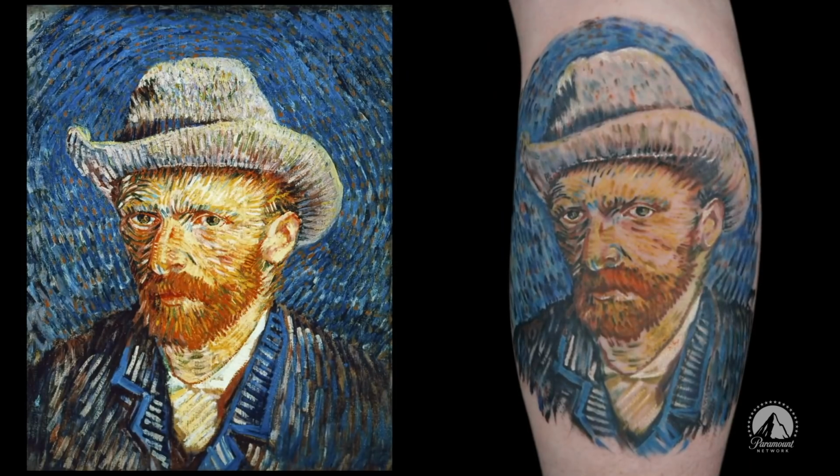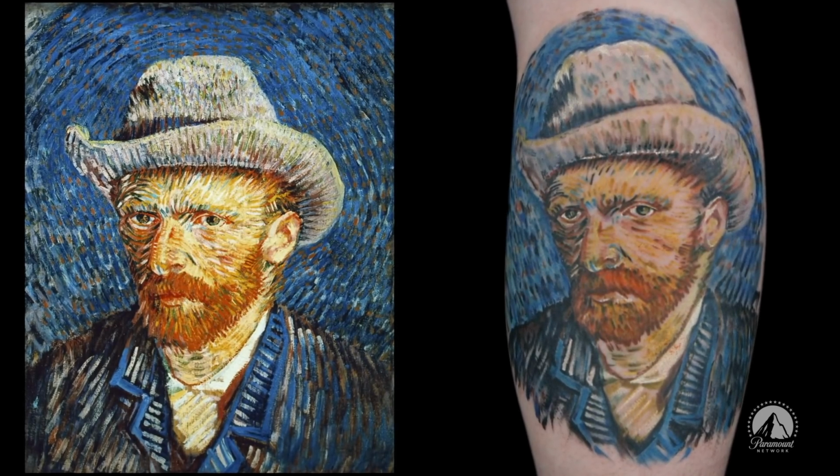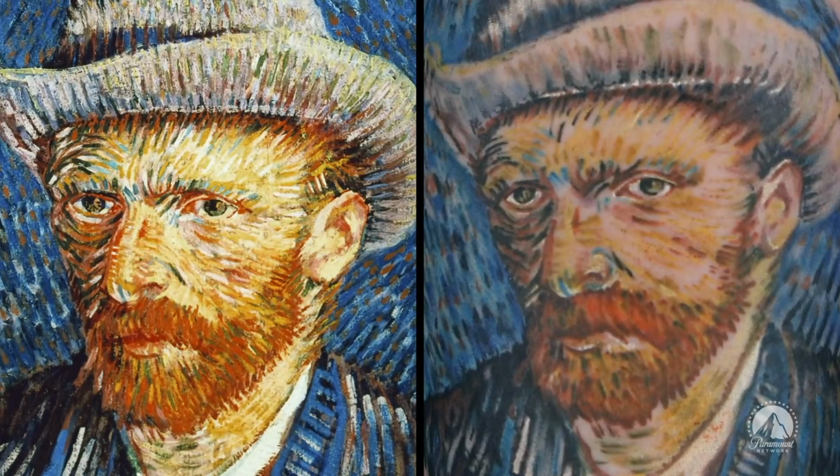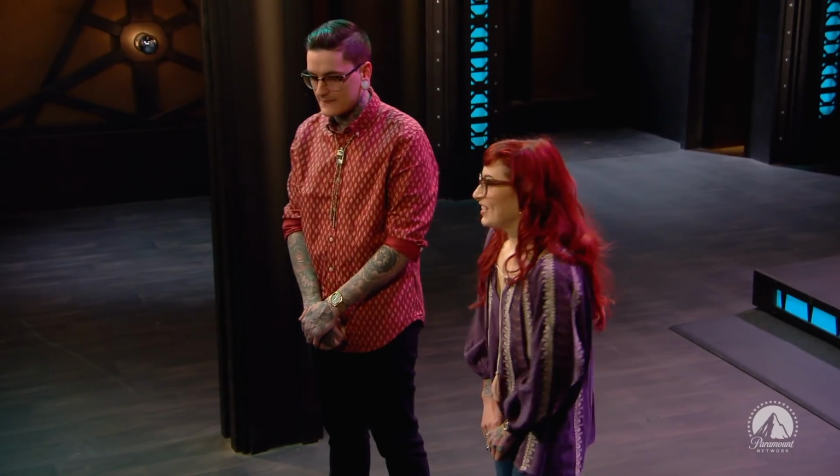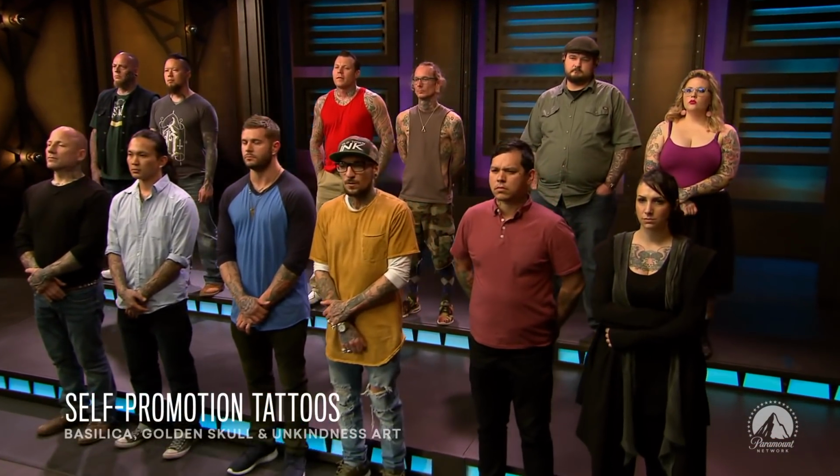Artistic Skin Design. You tattooed Self-Portrait in Gray Felt Hat by Van Gogh. You definitely got the brushstroke feel. For this painting to work, it is capturing the warmth, the palette, the feel, the direction, and you guys did that. So, way to not buckle under pressure and just work within your means. Thanks. Thank you. To succeed as a shop, you must be able to self-promote and impress your canvases.